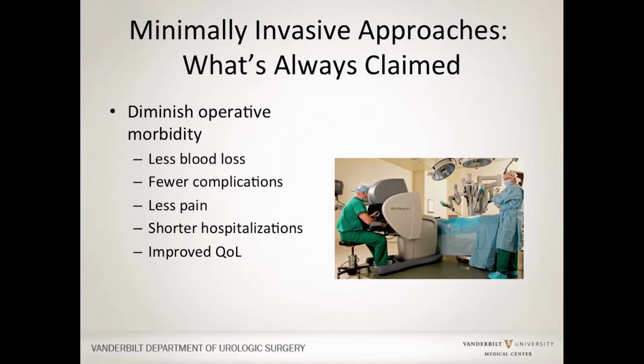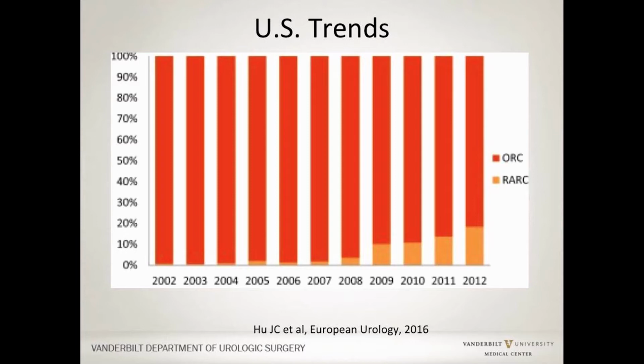So in the U.S., this is a slide that goes out to 2012, and right now in 2017, about 30 to 35% of radical cystectomies are done via robotic-assisted method, and that's been a slow increase, very different from the rapid rise of radical prostatectomy, and there are different reasons for that.